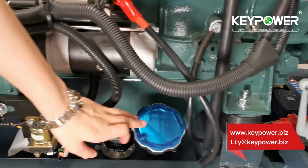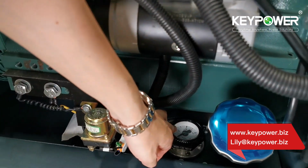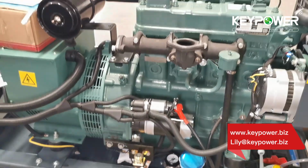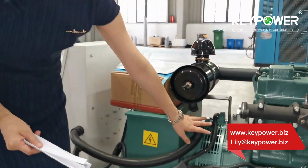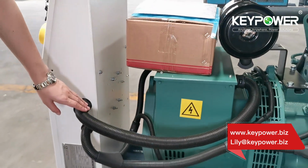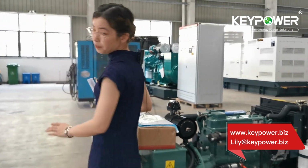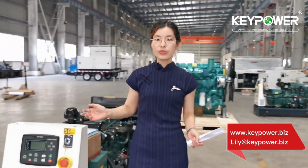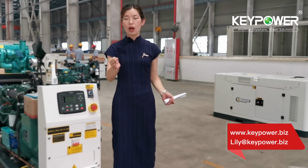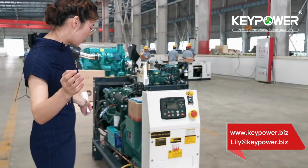From here, you can fill in the fuel, and there is the mechanical fuel level sensor meter. And the cables look very, very nice. They use the CE standard. I would like to emphasize one thing. Before using the generator, you need to do the daily check. Check the oil, check the fuel, and also check the radiator. Besides it, we also want you to check one thing.